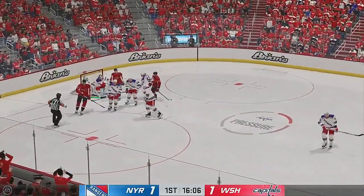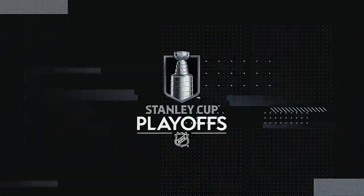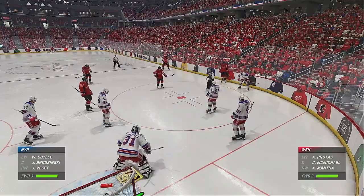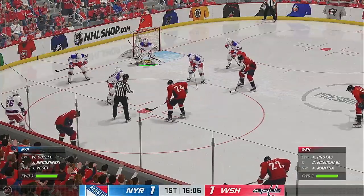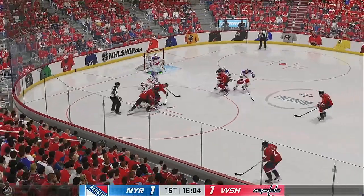Spectacular stop by the goaltender. How did he hang on to that? Well, this save looks easier than it actually is. I mean, when you have a shooter right in the slot, and you know that you've got to find a way to get your glove on it, you got to be fast, you got to be quick and show those reflexes. He does that and makes the save.